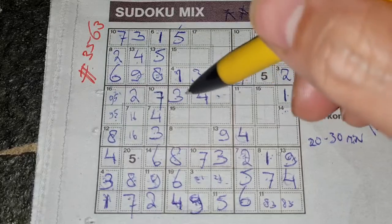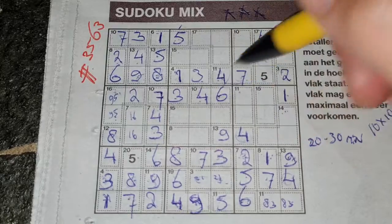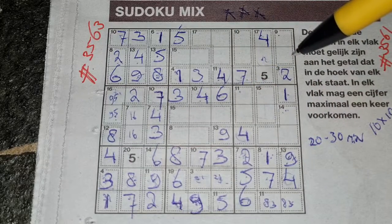One missing number in the box of 10. 4 plus 6 is equal to 10. Alright.